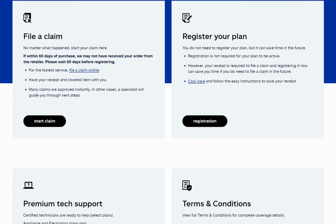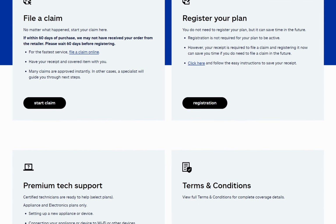I would recommend it if you can get it, particularly with a 1-year warranty. That means if anything goes wrong within the 1 year, you have the opportunity to fix it.